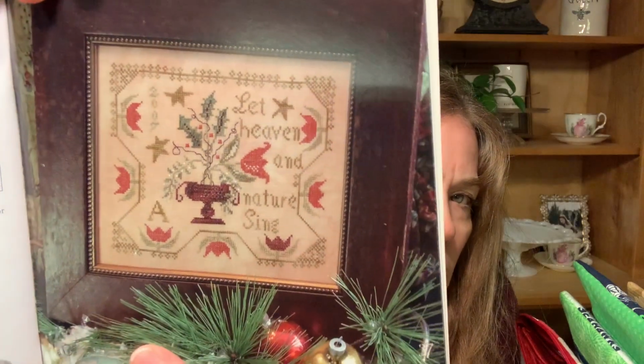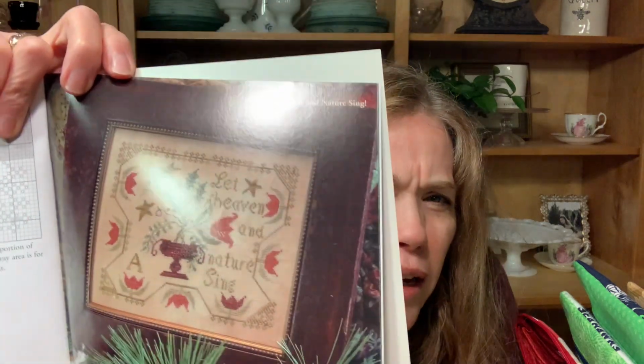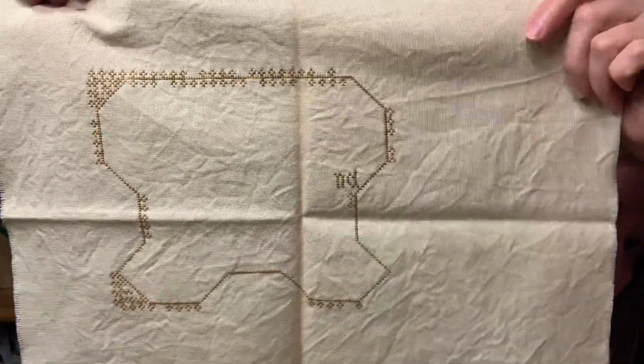Oh, find you the picture. Oh dear, someone's getting tired. Let Heaven and Nature Sing. This one here, absolutely beautiful. And I have done a good part, if not all of the border. Oh yeah, no, I've done almost all the border. I have to do the corners on these last two corners. Need to do that corner and that corner down there.